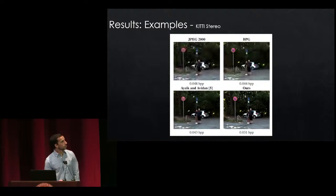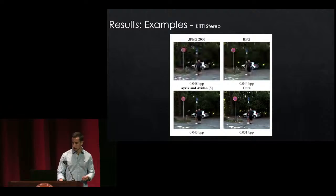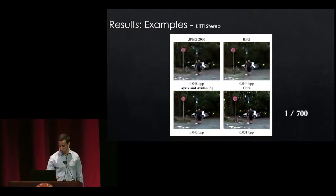On the top, you can see 2 non-deep methods at a compression point of about 0.04 bit per pixel. On the bottom left, you can see the previous patch-based method that uses side information at the decoder side at 0.04 bit per pixel. And at the right, you can see our method at 0.03 bit per pixel, which is a compression rate of about 1 to 700. As you can see, we achieved the best result over here.